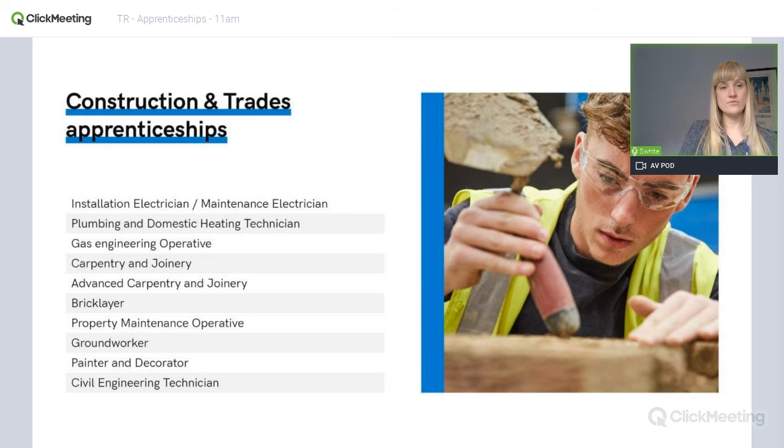Construction and trades. So most of these courses are offered at all of our campuses. Most of these, I would say actually, if not all of them, are day release courses. So this would be 1 day a week at the college, 4 days a week on the job. And most of these, again, are September start only. So we would ask you to start applying for these in the spring onwards. And that's when we start advertising the vacancies. I would say most of them we start putting up from June onwards.